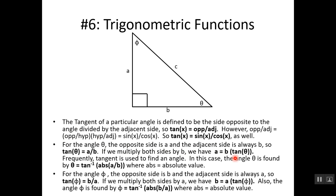But the most common use of tangent is not to find the length of the side, although you can do that. This comes up every once in a while. It's to actually find an angle given two sides. So I know that tangent theta is A over B. So if I take what's known as the inverse tangent, there's an inverse tangent on your calculator, the inverse tangent of A over B is equal to theta. It's a way to actually find what theta is as an angle, by taking the inverse tangent of A over B.